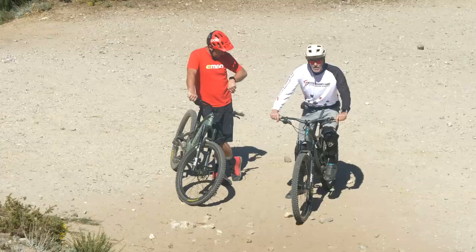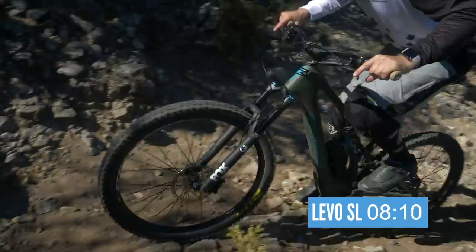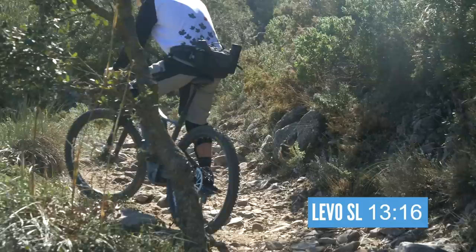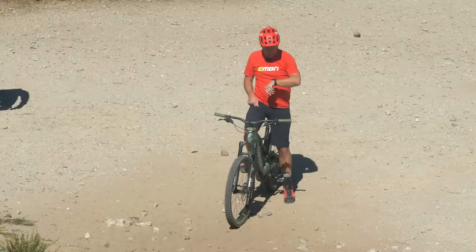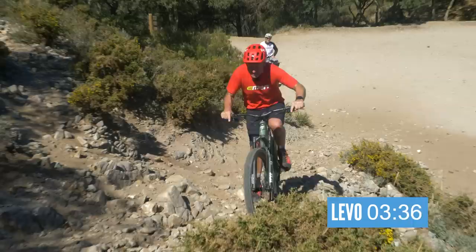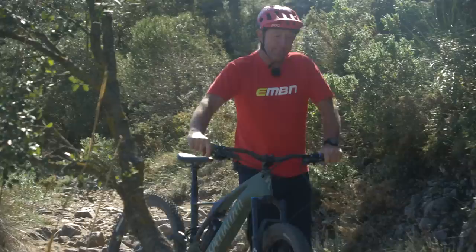3, 2, 1, go. That's like 14. 14, I suck. Oh my God, this thing is light. 14 seconds, I think it's a skill thing. 3, 2, 1, go. Oh my God, there is a difference. There actually is a difference. 9 seconds. So when you get to technical terrain, the torque does actually make a difference.